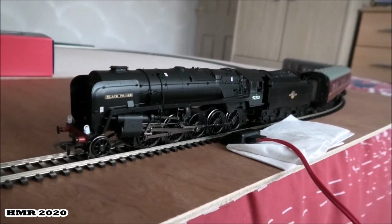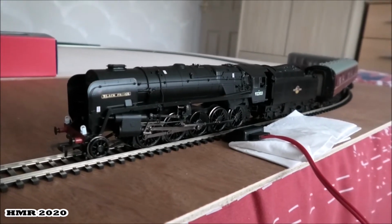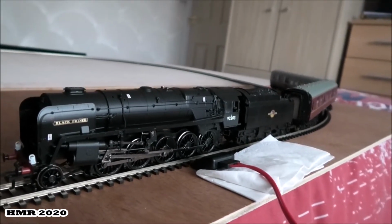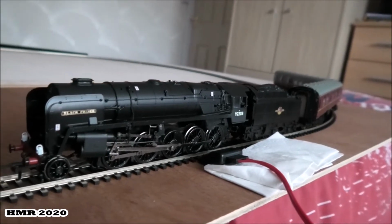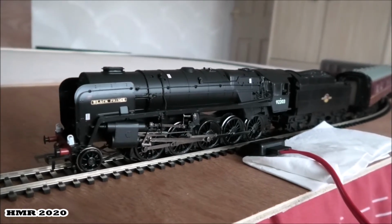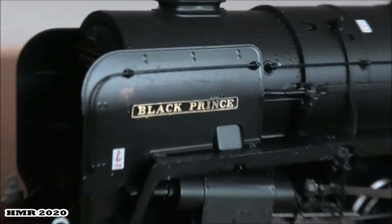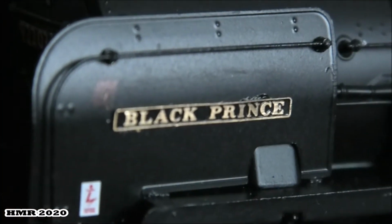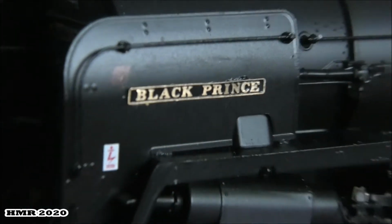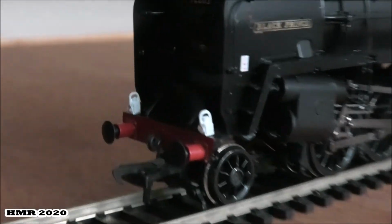Now this is the Bachmann model of the 9F. This was originally 92000, produced exclusively for the Model Centre, as on the box here, the first member of the 9F class. As you can see here with the nameplate, if I could just zoom in there, it got redone to the preserved locomotive on the North Norfolk Railway, 92203 Black Prince, done by a friend of mine at Grimy Times Models in Warrington.